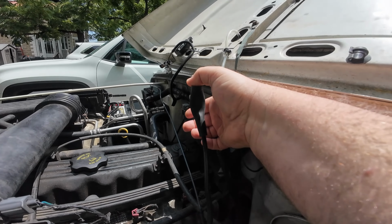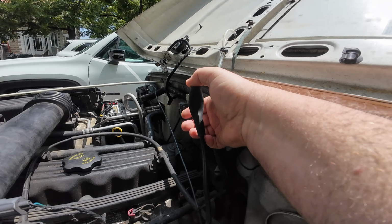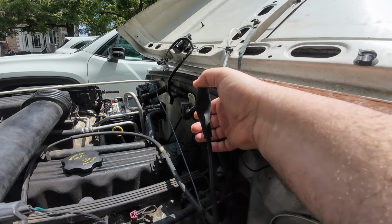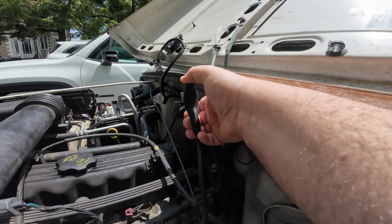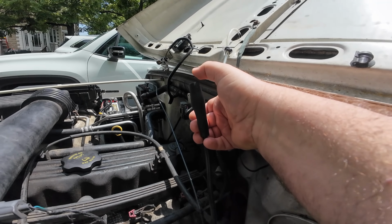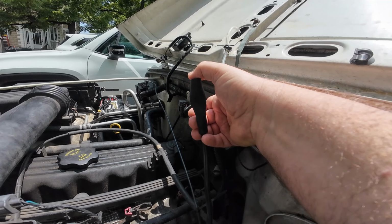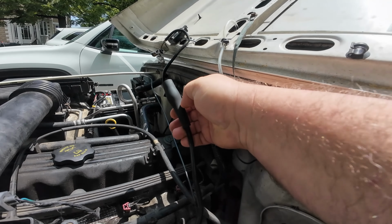The weird stuff that happens to Jeep Wranglers, it boggles my mind. You know, putting one cheap part from Amazon on these vehicles can cause such an issue. Call that the PCV fart. Alright, so that needs to be fixed.